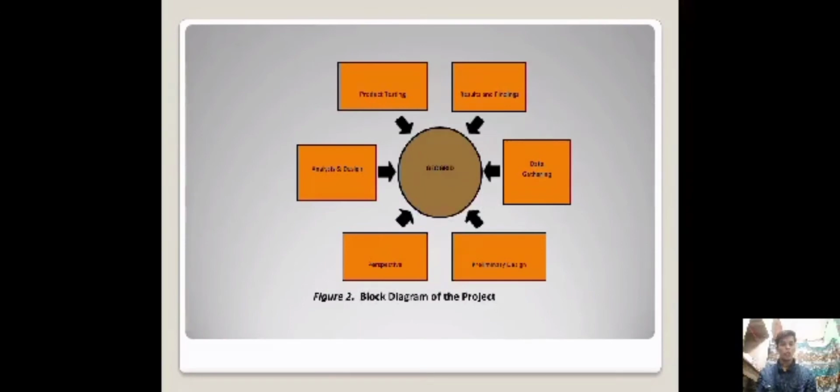Methods. As you can see in the picture below, we have a block diagram of the project. In every study, it is important to always gather the right data needed for the study. In making geogrids, data regarding its composition and form is needed in order to produce a geogrid that conforms to the code of the country. Then right after is the preliminary design, then perspective, then analyze and design, product testing, then the results and findings.